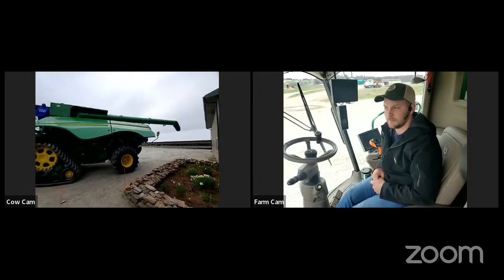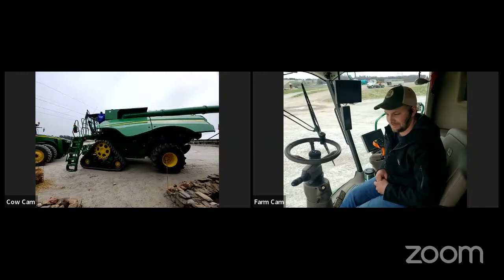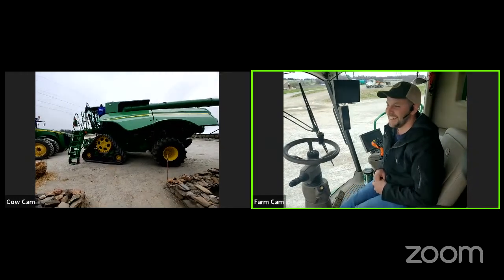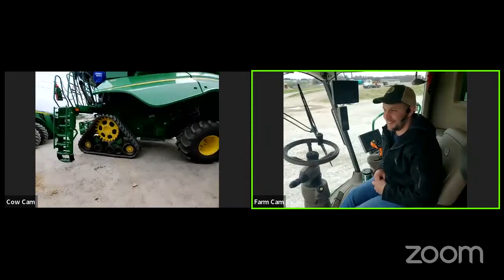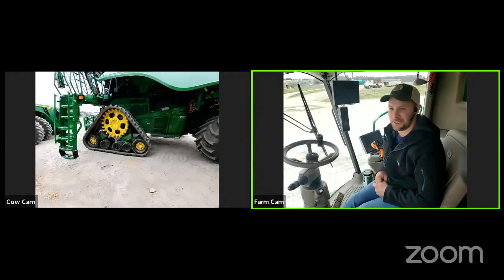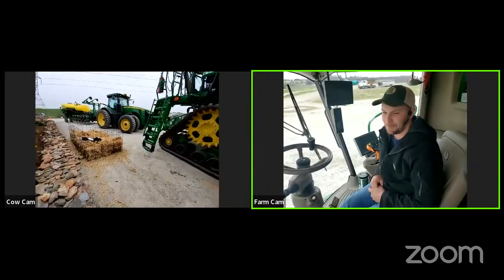Okay, Ed, we did have one last question that I'd love for you to answer. Have you ever gotten stuck even with the tracks on? Yes, the tracks are not bulletproof. They will get stuck. And that might be operator error, or it might just be we want to see if we can do it. So yes, you can still get stuck with tracks. They're not perfect.